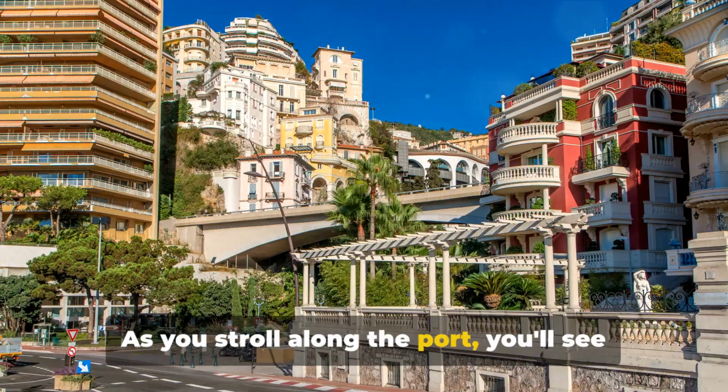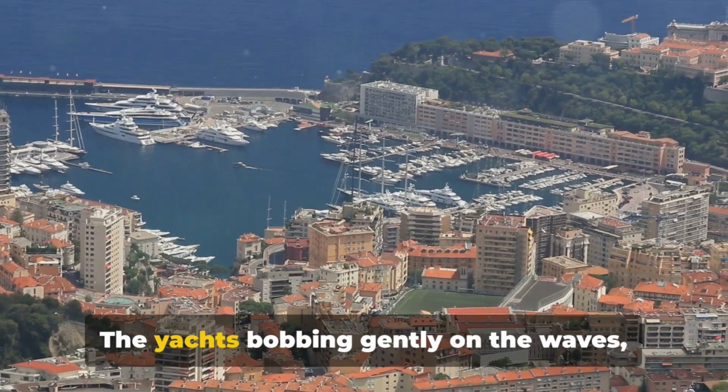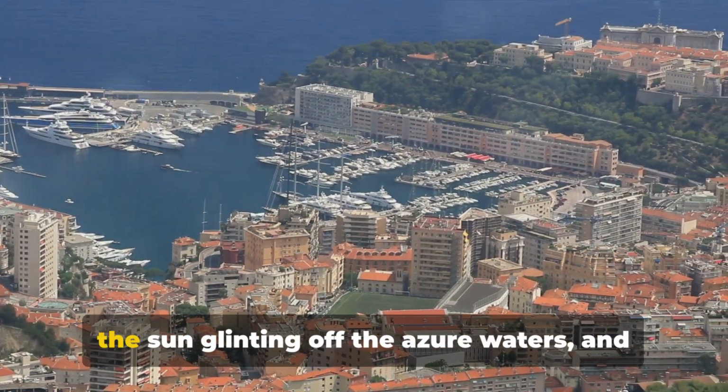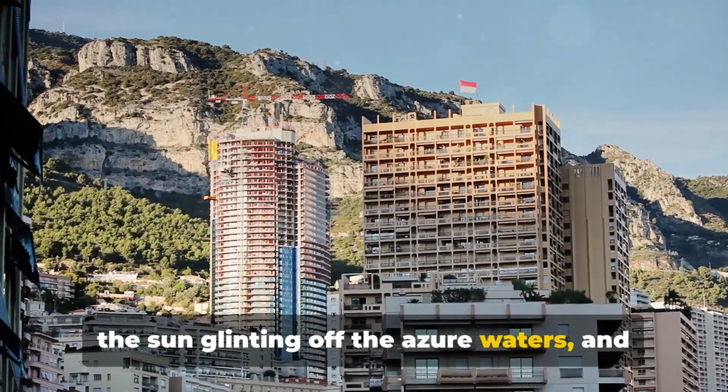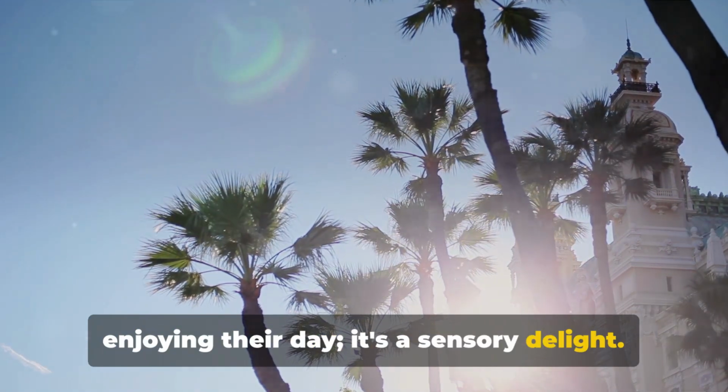As you stroll along the port, you'll see the cityscape of Monaco unfurl before your eyes. The yachts bobbing gently on the waves, the sun glinting off the azure waters, and the laughter and chatter of people enjoying their day. It's a sensory delight.